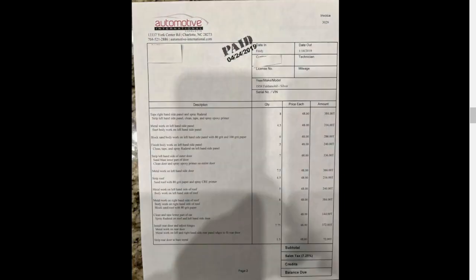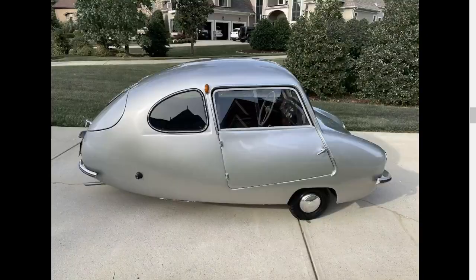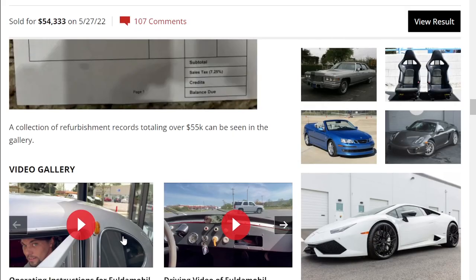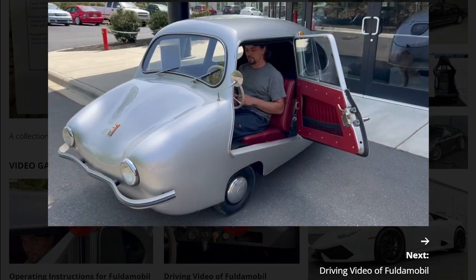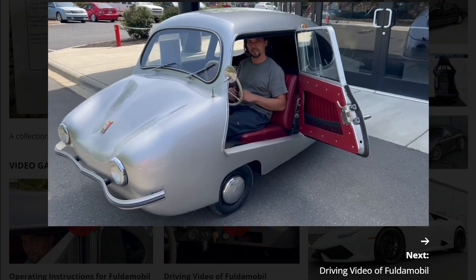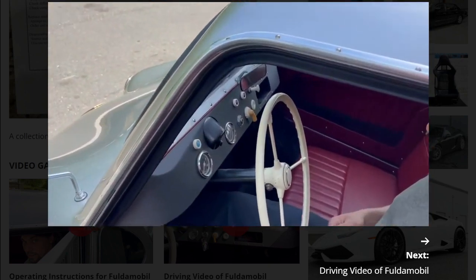Some of the paperwork. And that's about it. Let's see what videos they got. All right, we're going to go through the operability, starting and just the controls on how this Fuldamobil operates. So let me zoom in here, and we'll have Max go ahead and start.